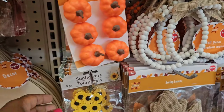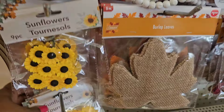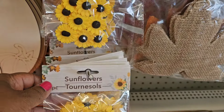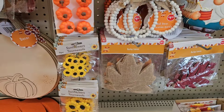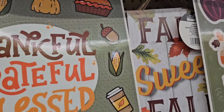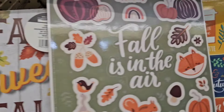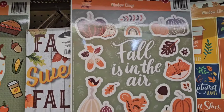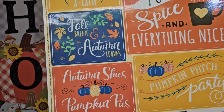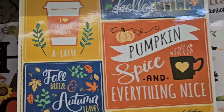And then they got the sunflower here, 9-piece, 6-piece. So these are the smaller ones, 9-piece. These are the bigger ones, 6 pieces. I love these beautiful window clings. Thankful, grateful, and blessed with the coffee and all that. This one says fall is in the air with the pumpkins. Then we also have this one here that says hello fall.